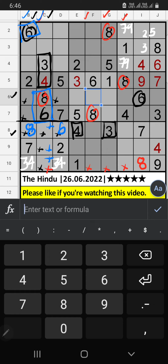7th grade, 3 numbers are remaining, 1 and 5. 10th row, we already have 1 and 9. So 1 and 9 can't come in this cell. It will come in one of the 2 cells. We will confirm later. Then only one number is remaining, 5. 5 is confirmed here. Then column C, 2 numbers are remaining, 2 and 7. It will come in one of the 2 cells. We will confirm later.